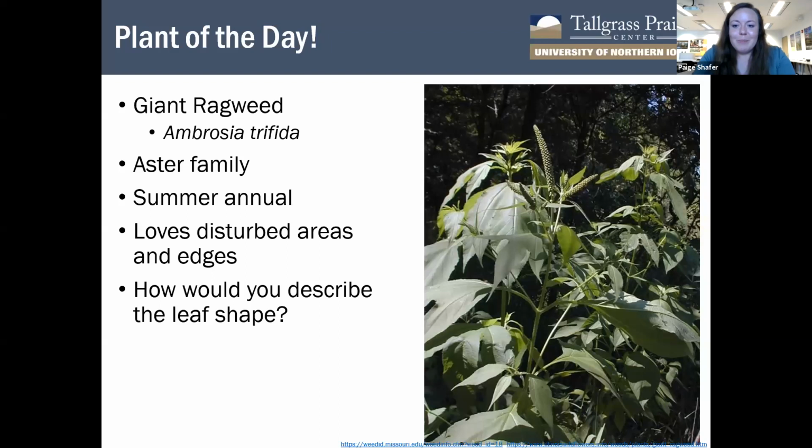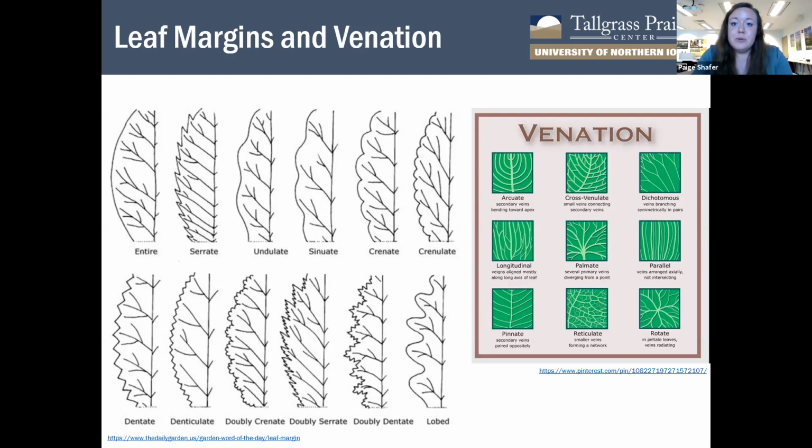So yeah, those are the key characteristics of giant ragweed, which is a common weed that you see on disturbed edges and areas. So leaf margins and venation. Toothed and lobed are two great examples of leaf margins. When I say leaf margins, I mean the very edge of the leaf.